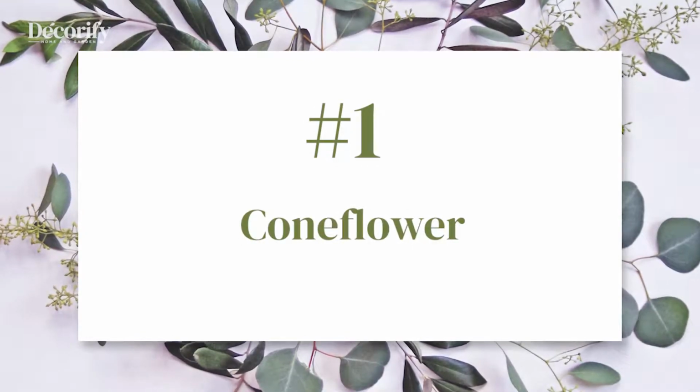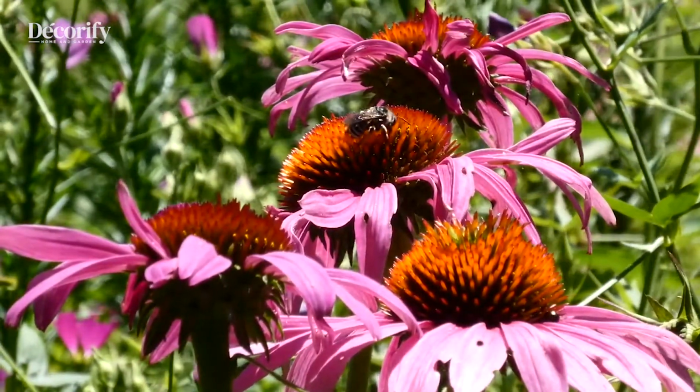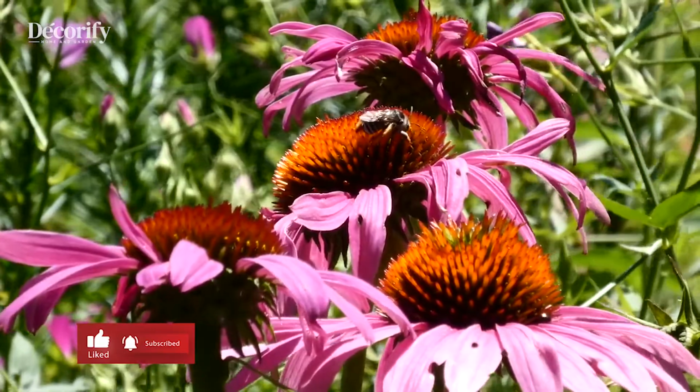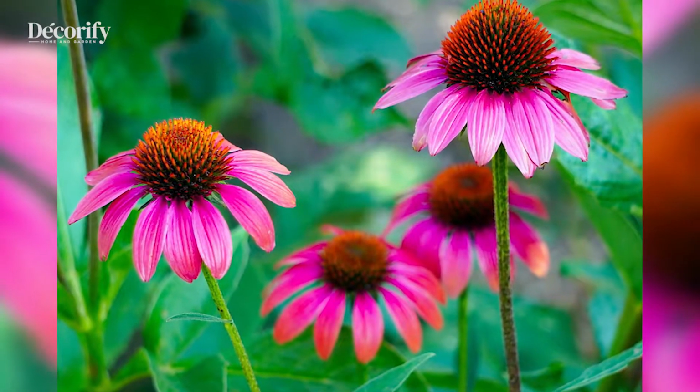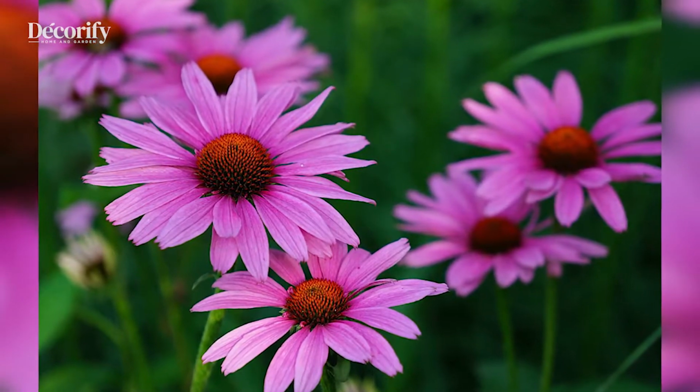Number 1. Coneflower. Typically self-sowing, coneflowers need little upkeep. These drought-forgiving plants also thrive in practically any kind of soil with appropriate drainage. Plus, coneflowers attract birds and butterflies.